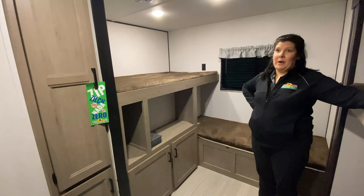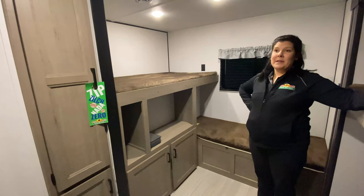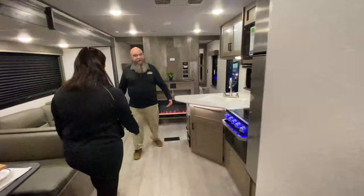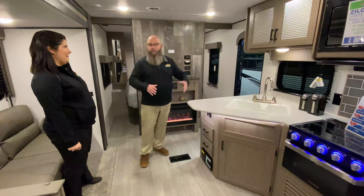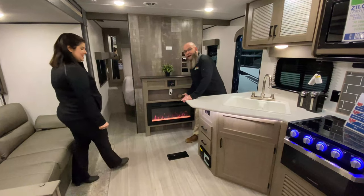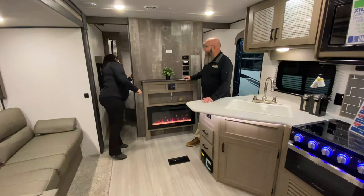It's a great camper. If you just want to get out there and start camping, pretty nice one. Absolutely. And it's got a built-in central vac system. It does. Not that the kids ever track any dirt, or the dogs or cats or anything that we travel with. And it's got a fireplace.